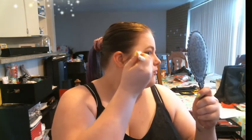Use a little bit of a peachier shaded highlighter today, kind of put a little bit of color back in my face. And yes, guys, I know I've got really dark circles under my eyes today. I have not been sleeping well. I tried to fix it. I'll add a little bit more light colored powder, see if that'll help a little bit.